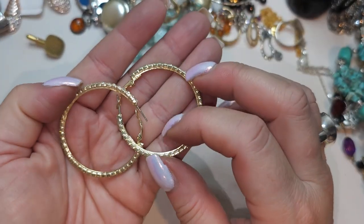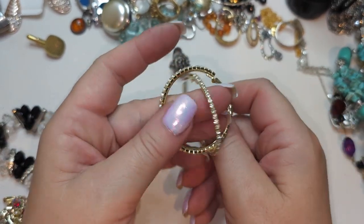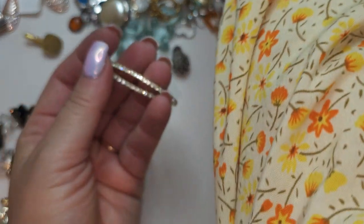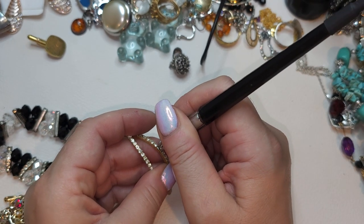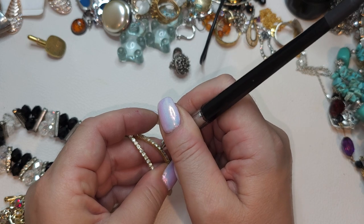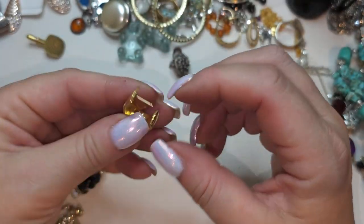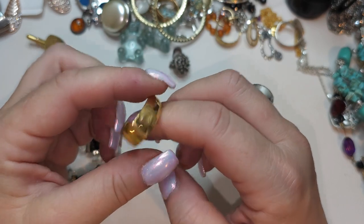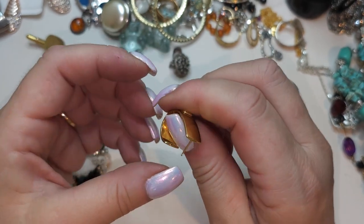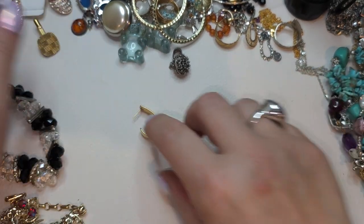Next, we have two hoops. Thank God they're together. They're gold tone hoops with clear rhinestones. And rhinestones are glass. Oh, wait a minute. I would say no because it kind of jerks a little bit, but I would say no. Yeah. What is this? A gold tone post earring. There is no name. I don't see any names or anything. Yeah, not quite sure. Magnetic single.